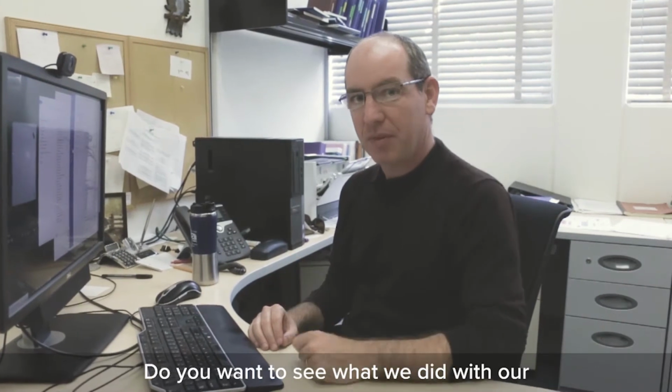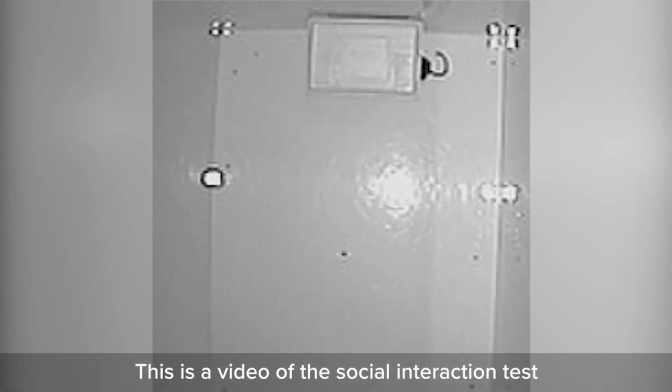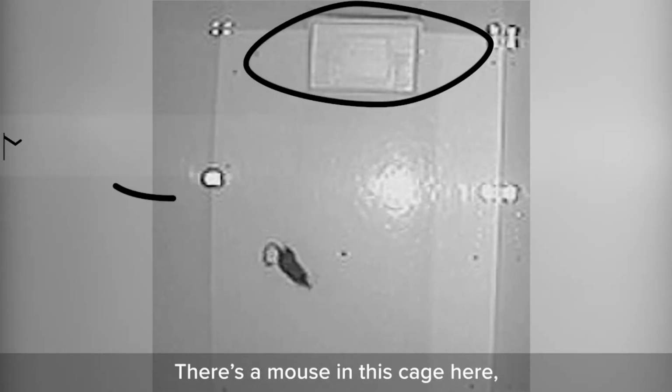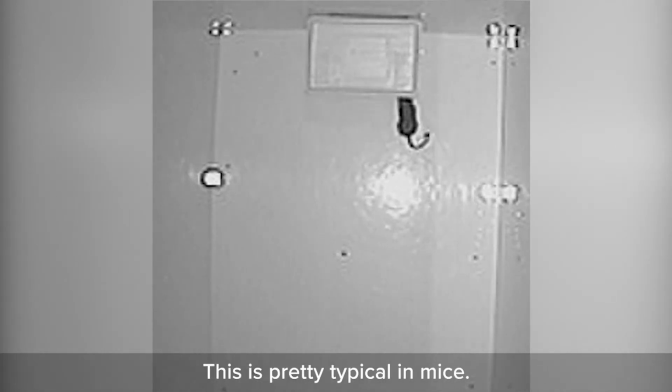Do you want to see what we did with our social anxiety research program last week? Check it out. This is a video of the social interaction test that we use in most of our studies. There's a mouse in this cage here, and you can see our test mouse is really interested in it. See how she's getting right up close to the cage? This is pretty typical in mice. If they come across a mouse they don't know, they want to check it out.